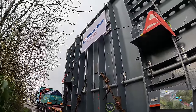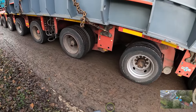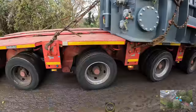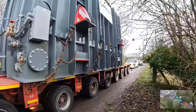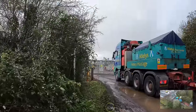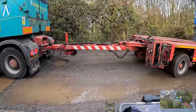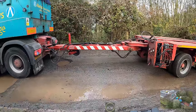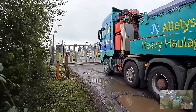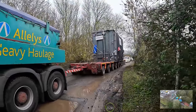Royal Smith, dedicated partner. Yeah, look at those tyres. And every one of them looks under a lot of weight. Very, very cool stuff. So it's actually a reactor, electronic reactor, they say. And there's the cab with the attachment. Ali's heavy haulage. Looks like the gate's being undone. But there it is, look.